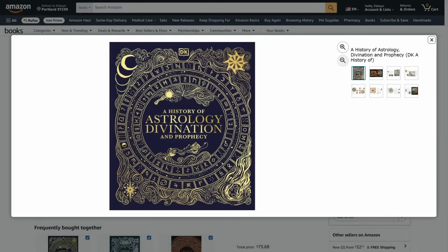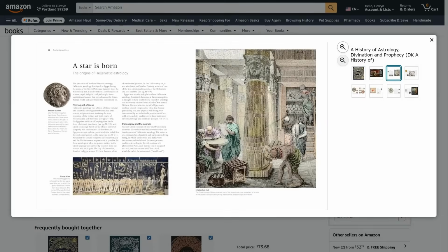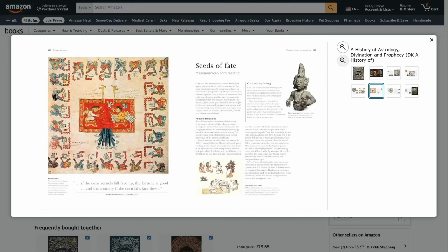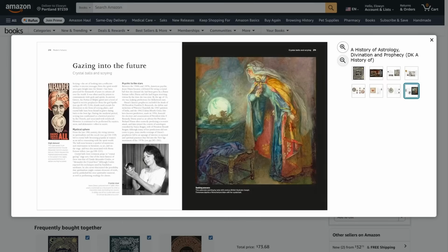So it looks like a beautiful cover. I'm assuming that's going to have a gold shine to it. And here we have the Pythia of Delphi. Definitely a classic. So you can see these beautiful images here. Nice full color, lots of information. Here we have the planets, seeds of fate. So this looks pretty cool. As above, so below. Gazing into the future.